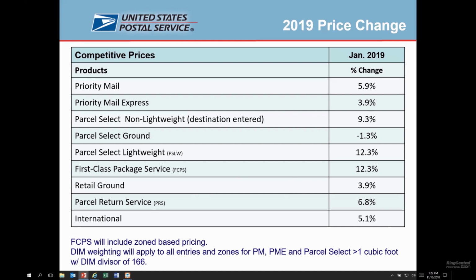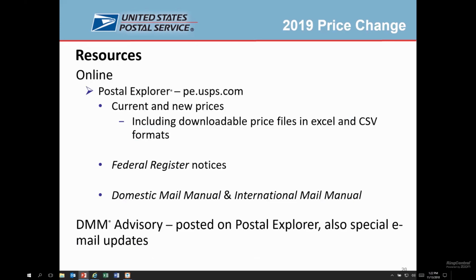Prior to this price change, Priority Mail zones 4 through 8 were the only product subject to dim. We've expanded that. And we've also changed the dim divisor from 194 to 166, which is still a more favorable position than our competition, at which their dim divisor is 139. That's FedEx and UPS.